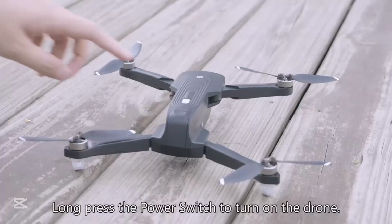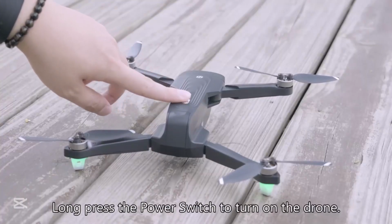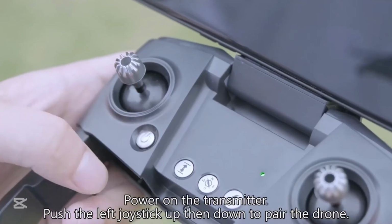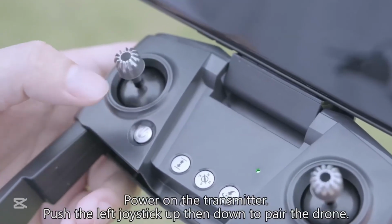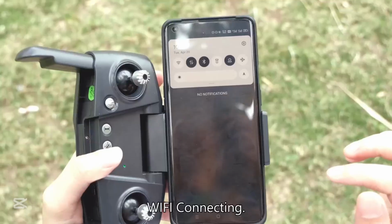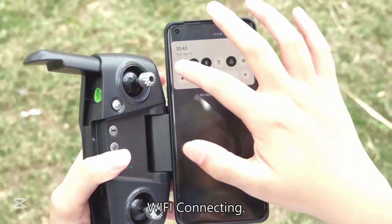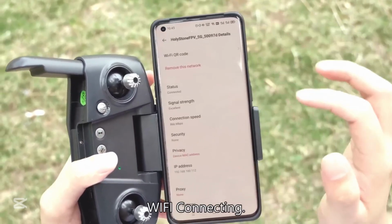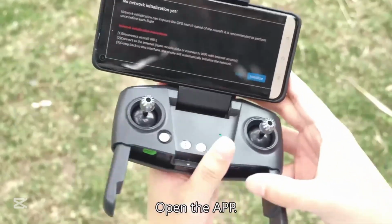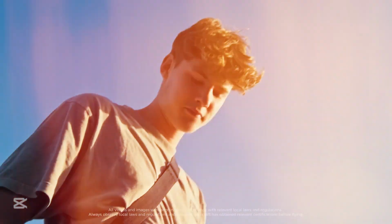The remote control is intuitive, with a built-in phone holder for real-time viewing via the Holystone app. The drone's altitude hold function ensures stable hovering, even in windy conditions, while its optical flow positioning enhances indoor flight stability. Whether you're documenting a road trip, capturing scenic landscapes, or simply enjoying a day at the park, the HS-175D delivers reliable performance.